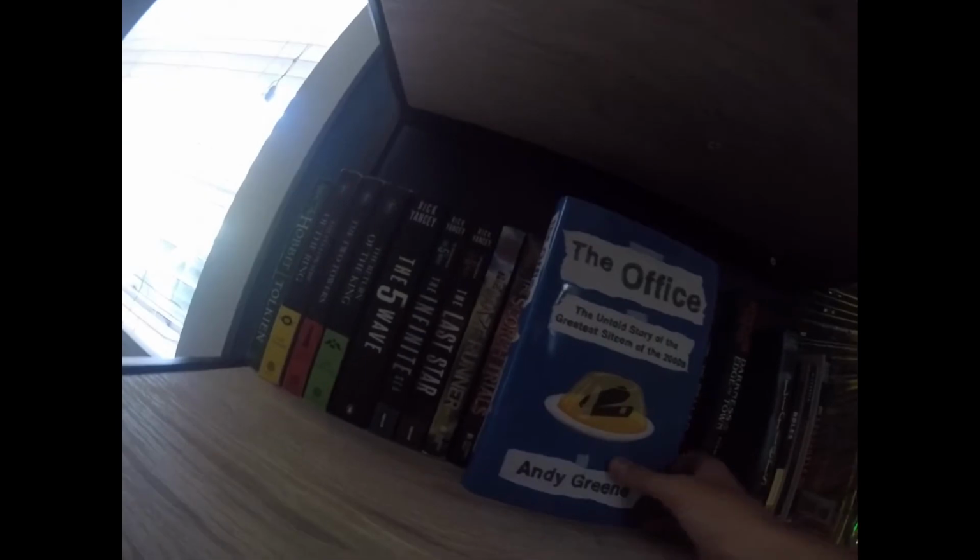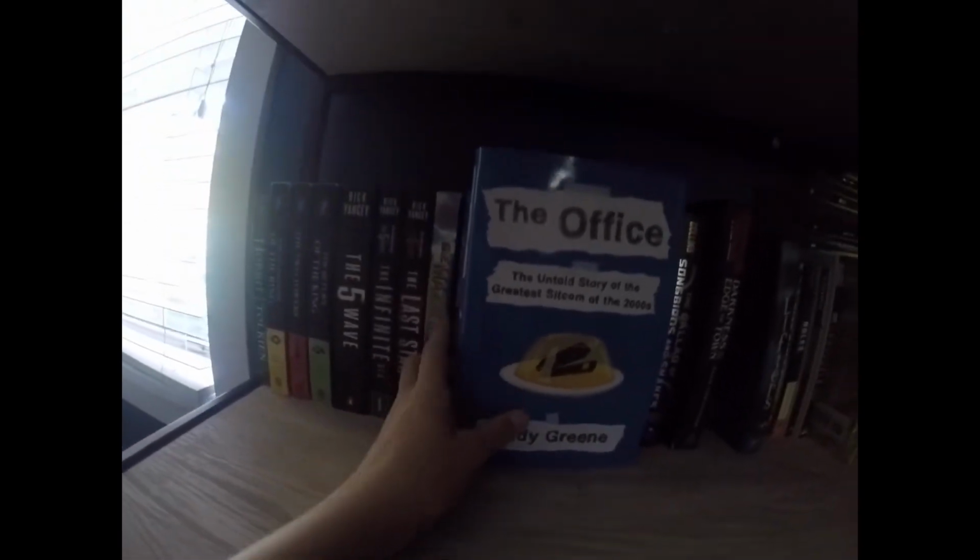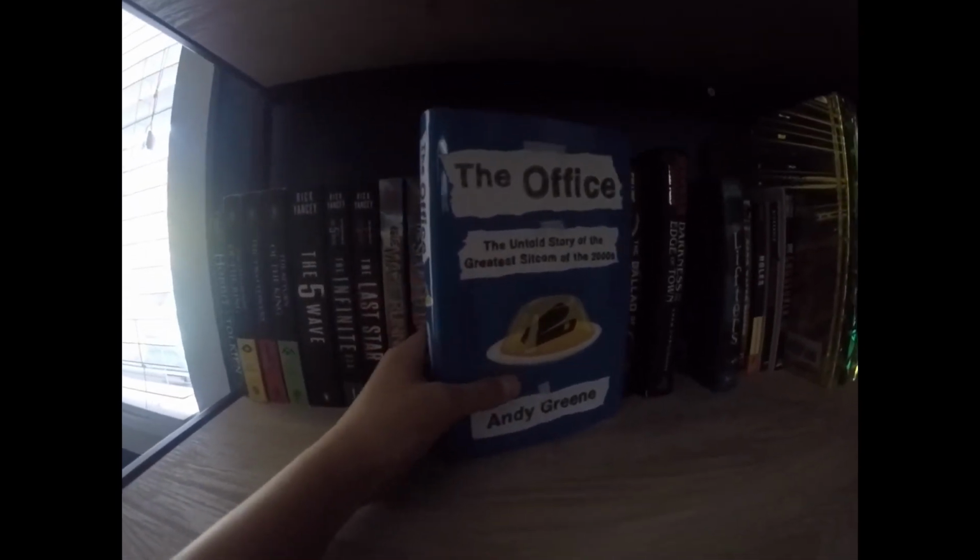Sorry about that. The next book I have is The Office book. I got this one recently. I found it at Target, and I love the show The Office, so there's some cool pictures.